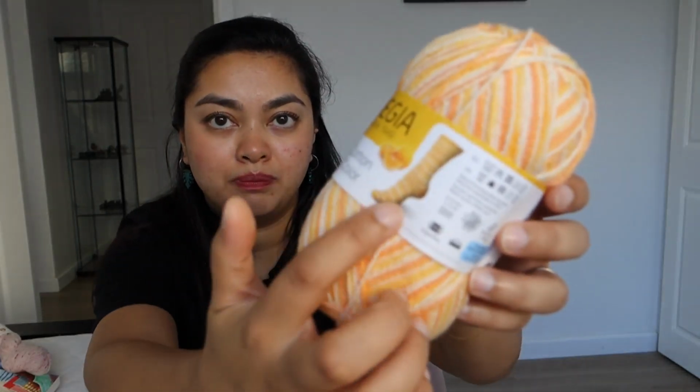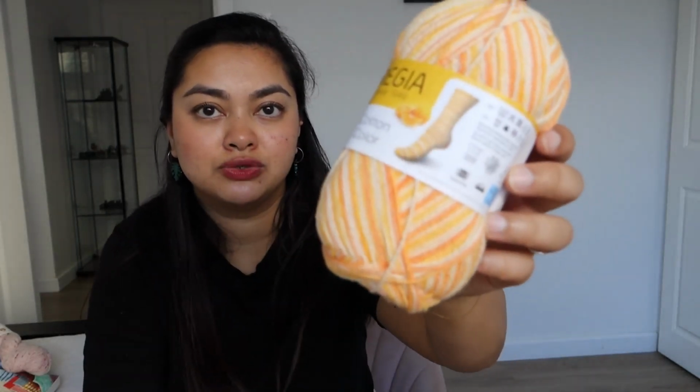So I was not expecting my friend to pick up the cotton sock yarn. This is the Cotton Color by Regia. It is a sock yarn that's 72% cotton, 18% polyamide, and 10% polyester. It knits up into a pattern, and they're all based on fruits. This is the orange one. I had seen it come in and I was like, ooh, that's interesting. And now I guess I get to try it. So that's actually quite fun. It might not be what I wanted, but I would have never bought this on my own. So maybe it'll be nice.